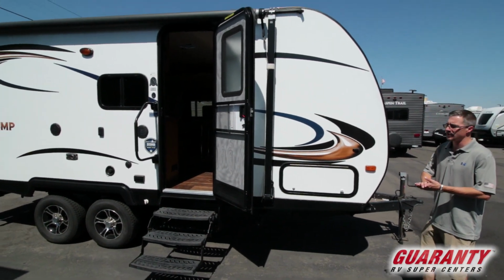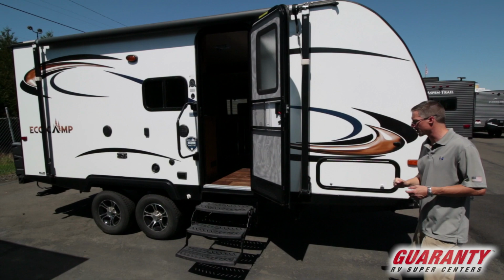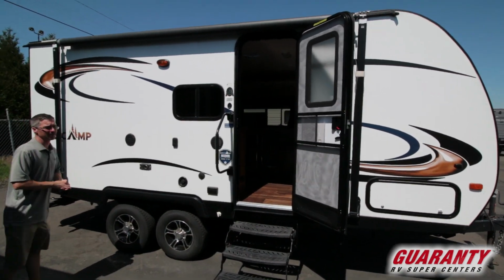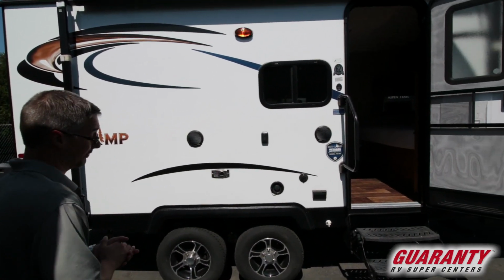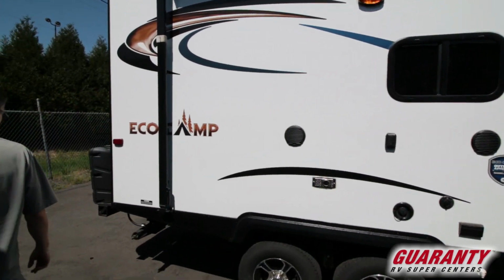For a 2015, you can look real quickly and see it's really well cared for. The graphics are in great shape. Tires look like they're in great shape. Trailer looked like it was really probably lightly used, probably stored inside. They just didn't use it much for whatever reason. So large awning.